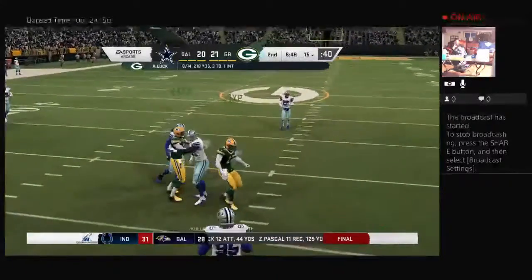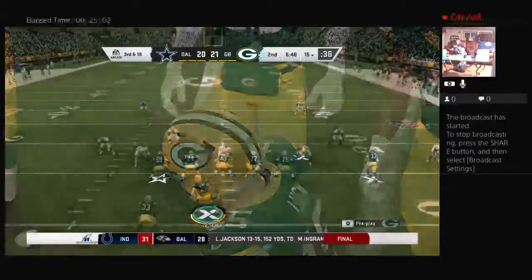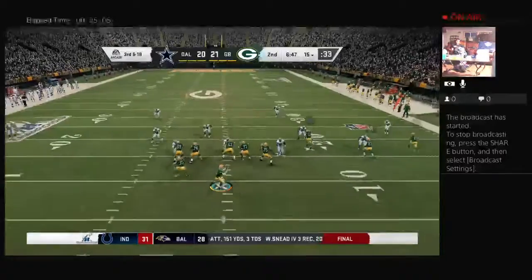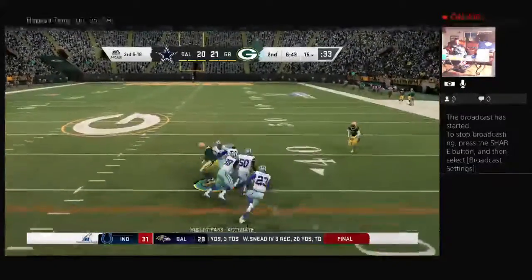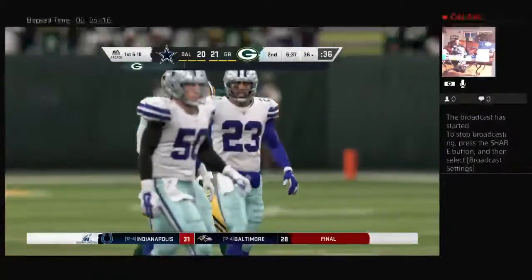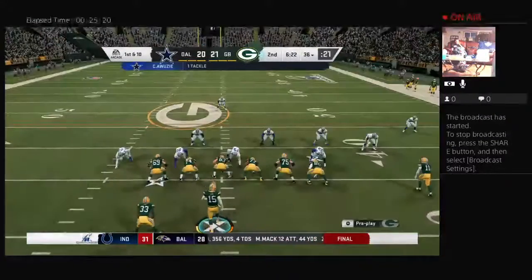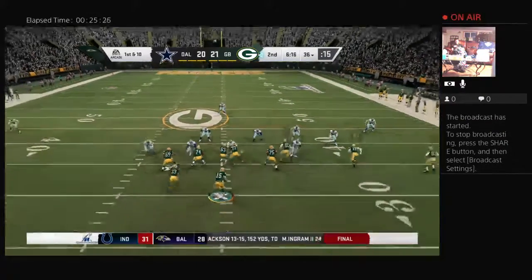Now, meanwhile, a pass that should have been intercepted, but it winds up falling incomplete. Devontae Adams, the intended receiver, and it'll bring up 3rd down. Here's Luck. Open man is Allison, complete. And way up past the 35 before he's taken down. A good pickup there, 21 yards. Luck now, 9 of 15 throwing the ball, 60%, and it's 1st and 10.